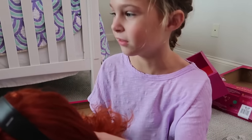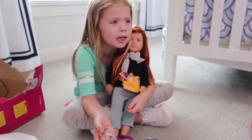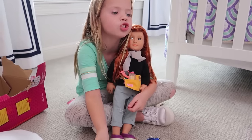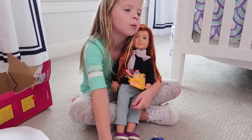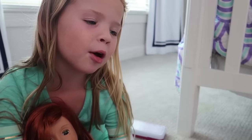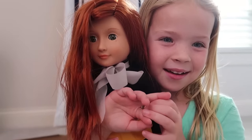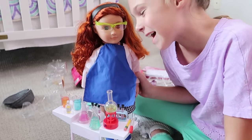I am officially in love with the Our Generation dolls, Maya. I know! I can't believe we didn't have an Our Generation suite in the last hotel. Well, this is for sure gonna be my favorite suite at the new hotel. Hey, you wanna help me open this perfect store outfit, Addy? I want to put on Sabina. Sure, let me just finish playing with the science set.